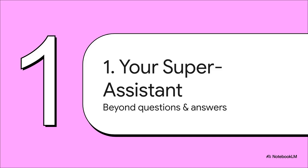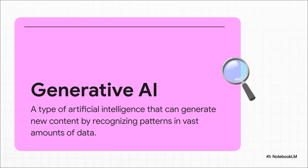Okay, so the first thing we need to do is shift our thinking about what this technology is. Seriously, forget the idea of a simple little chatbot. This is way beyond that. We're talking about your new super assistant. So what's the magic behind it all? It's something called generative AI. And the most important word there is generate.